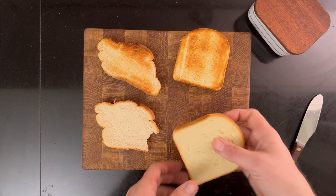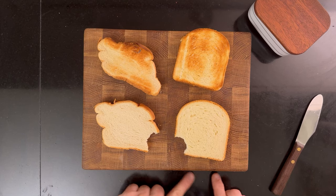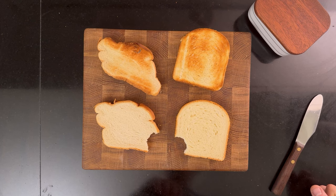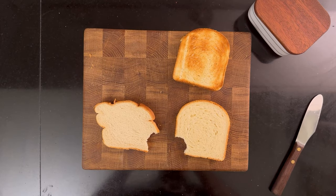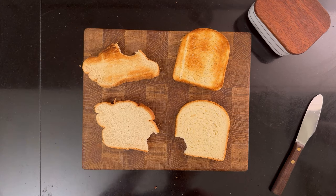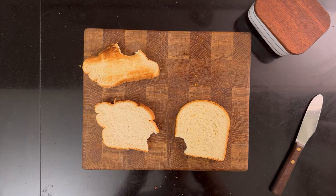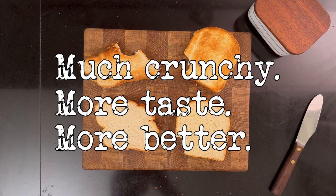Let me try the homemade one. Mmm, this tastes like bread, and that fantastic hint of butter is yummy. It's less soft, but not by a lot. I also toasted them to see what the differences would be. Wonder Bread first. This is nice. Still no actual taste, but the toasted texture is excellent. The homemade one? Wow, this toasts really well. Much crunchy, more taste, more better, you know?